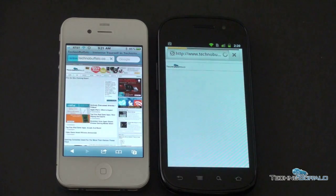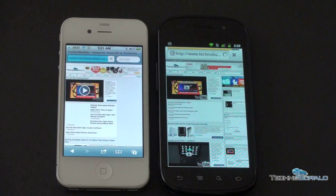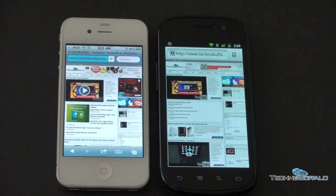We've got them both loading. Great, the Nexus S is showing a bit more content first. Nexus S is done, iPhone is still loading. So we will give this round, finally had sort of a definitive answer, to the Nexus S. And I will say it's representative of some other sites I visited. Nexus S has been a little bit faster.